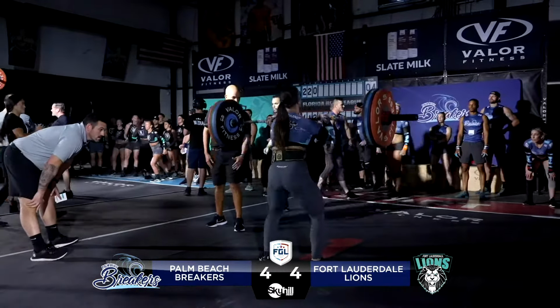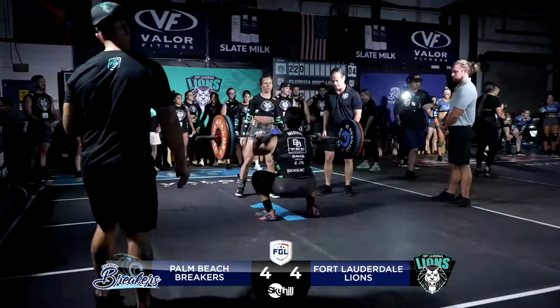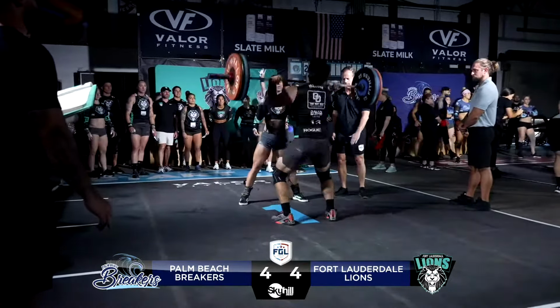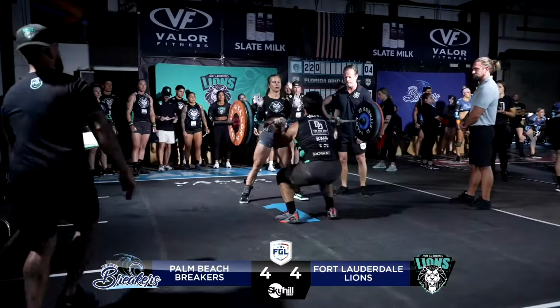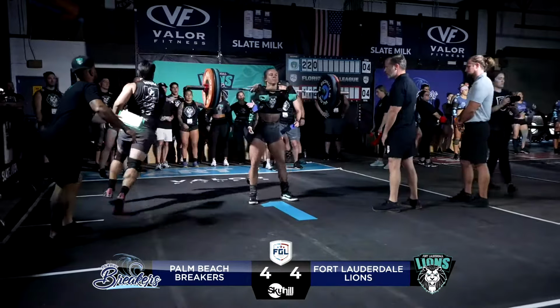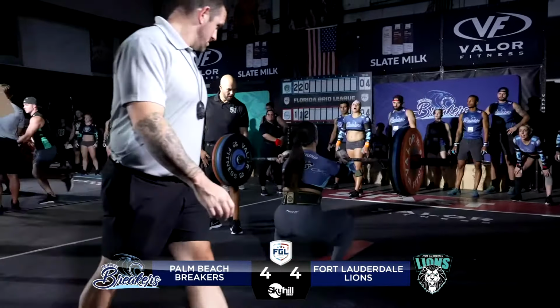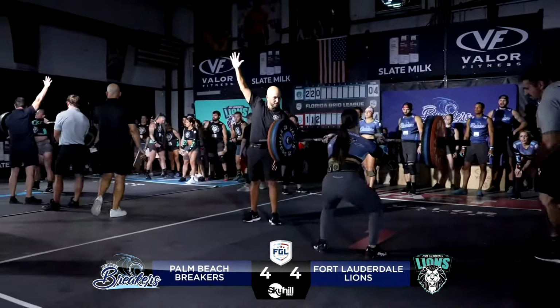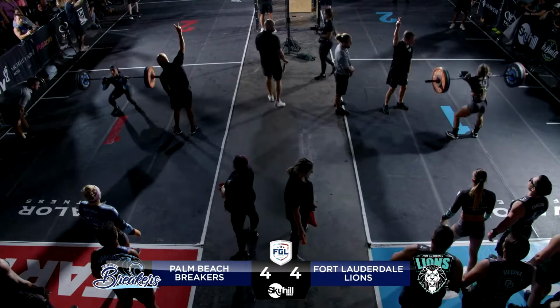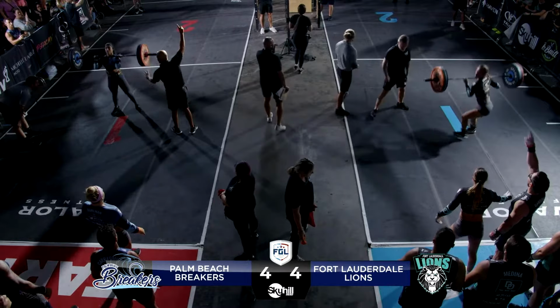Yep. These 2 ladies made that mirror of front squats look so easy, and they're making it look so easy again, doing it not even maybe 5 minutes later. Waiting for that hand to go up from either referee as Medina hands it off. Vetterkin's almost up. Hands are up on both sides. You're gonna have Vanover for the Lions, Alex Oliveras for the Breakers.